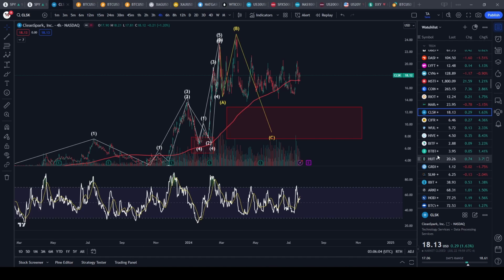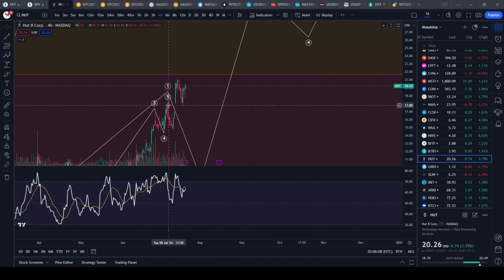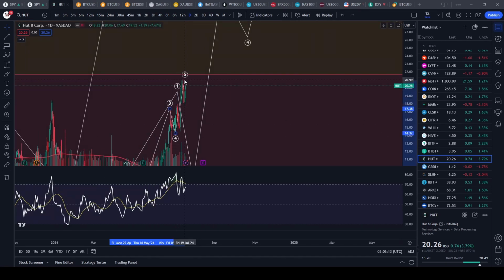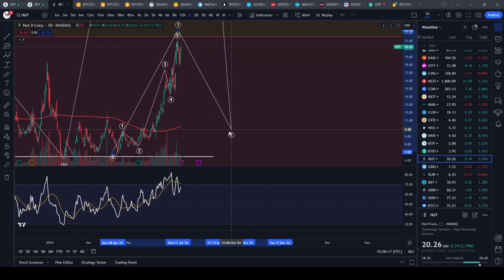So Hut Mining is also very bullish, continues to push up. But I think it's finishing up here inside of this fifth wave. Yeah, so should be done here, and now you should be looking for a correction unless you erase divergence, right?